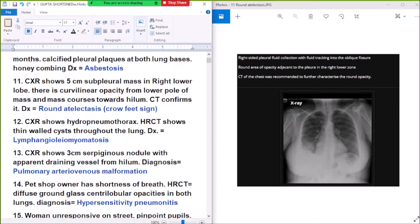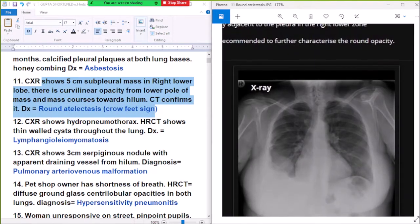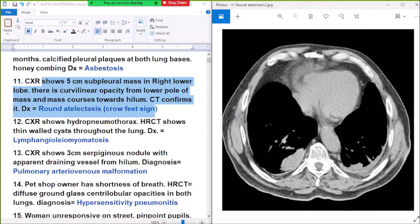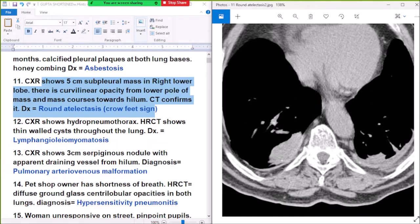Question number 11. Chest X-ray shows a 5 cm subpleural mass in the right lower lobe. There is linear opacity from the lower pole of the mass, and the mass courses toward the hilum. The CT confirms it. Diagnosis is round atelectasis.